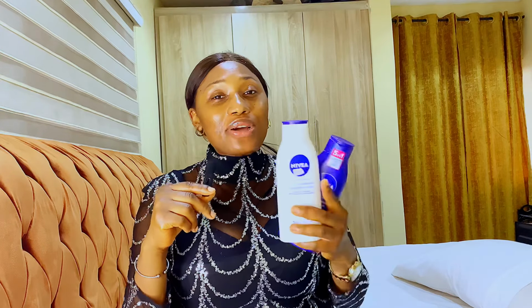Hey skincare lovers, which of these Nivea lotions is appropriate for my skin type and my skin tone? Let me know your thoughts in the comment section.